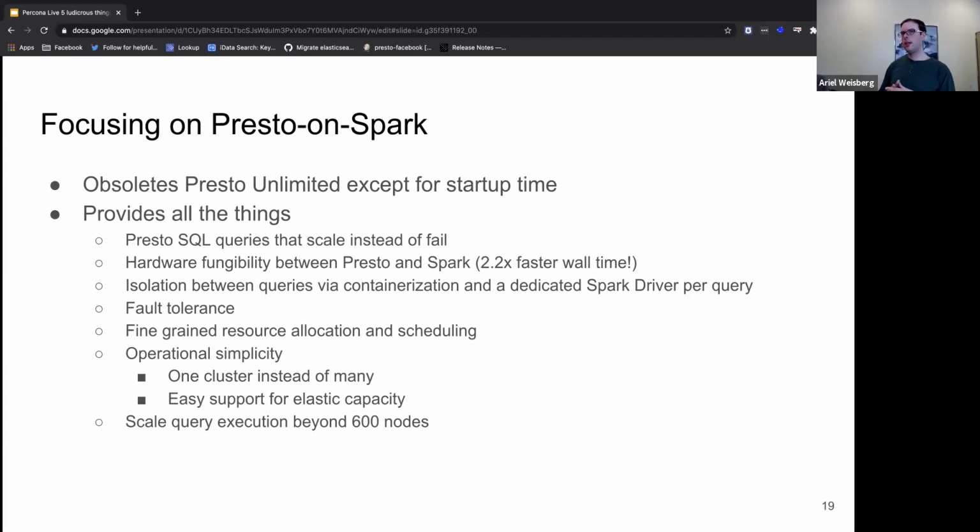Query execution can go beyond or below 600 nodes and can vary during the lifetime of a query based on priority. Preemption is supported, so it's possible to optimize for queue time for high priority queries with less wasted CPU or unduly delayed low priority queries.